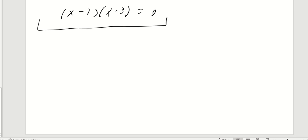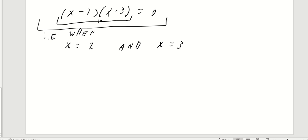From this we can find the x values that correspond to the denominator equal to 0, i.e., when x is equal to 2 and x is equal to 3. These are the roots of the polynomial in the denominator. When x is equal to 2 and when x is equal to 3, that will make the denominator equal to 0, and that will result in a discontinuity.